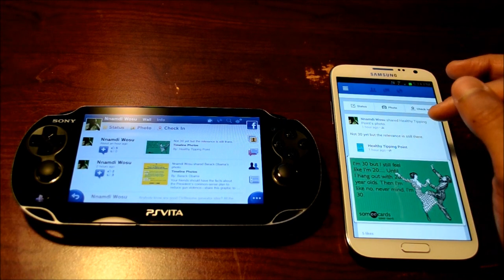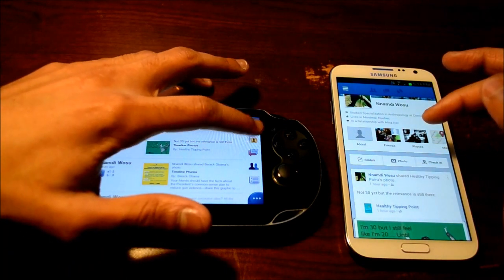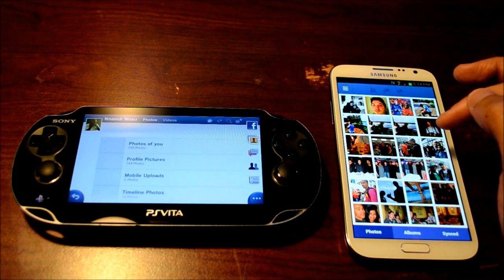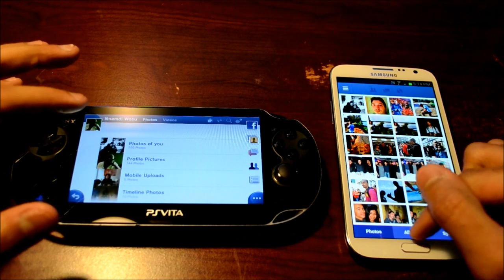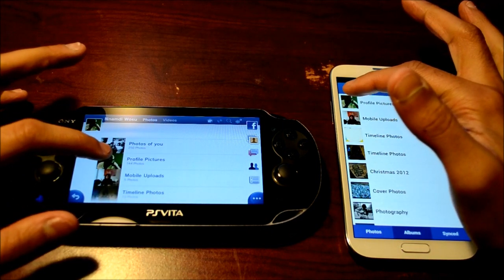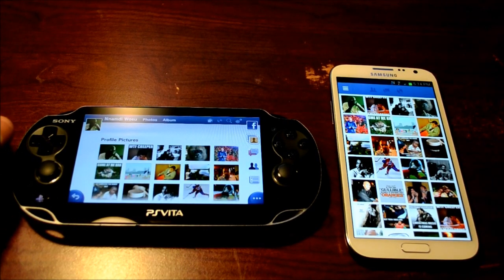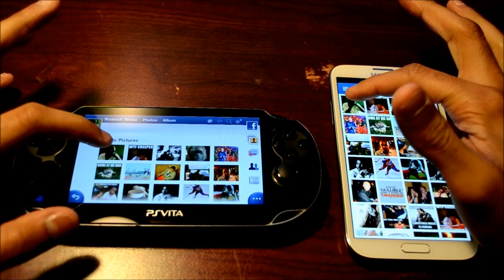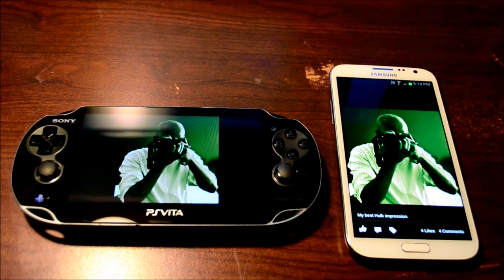So the last thing we're going to test in terms of speed are photos. I'm going to go to my photos on both, and I'm going to go to my profile picture album. As you can see here, the Note 2 did load that quicker as well. Again, the Note 2 did load the thumbnails quicker, and Vita is still coming along. And now we're going to go to my first picture here. Note 2, as you can see, did load it faster. Vita is sharpening, and it's loaded.